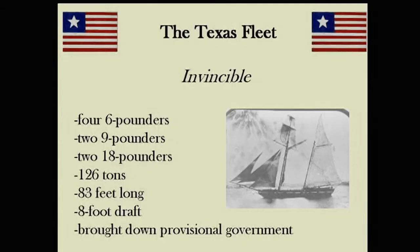Next, we have the second heaviest ship of the Revolution, the Invincible. The Invincible was built in Baltimore for the African slave trade, which was illegal at the time, so the ship had to be built fast. The Invincible has the distinction of being the straw that helped break the provisional government's back.